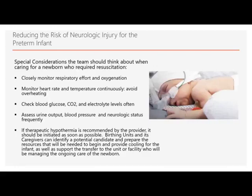Again, after resuscitation, we also need to take some things into consideration for all those preterm infants and even infants who aren't preterm. We need to keep close monitoring of the respiratory effort and oxygenation, using monitors to monitor the heart rate and the temperature continuously, and also continuing to avoid overheating of the newborn. We're going to check our blood glucoses and CO2 and electrolyte levels often, assess our urine output, blood pressure, and the neurologic status frequently.